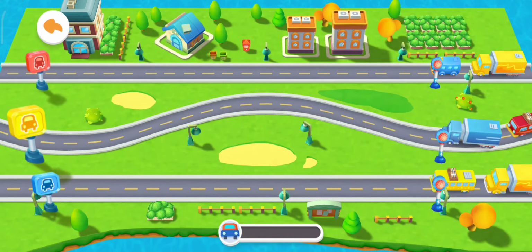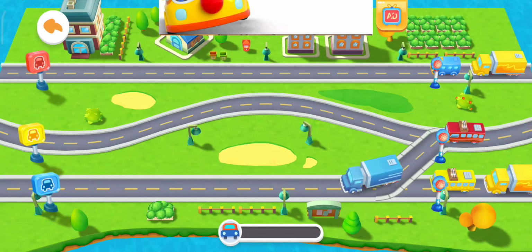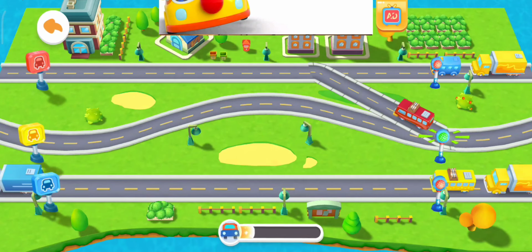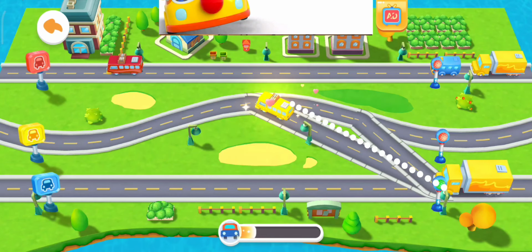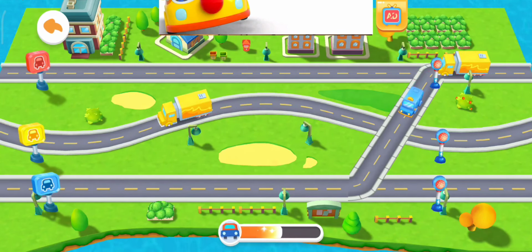Here are three different sign colors. Red, yellow, and blue. The blue cars must drive on the road with the blue sign. Awesome! That's it! Beep beep! All the cars have passed safely!